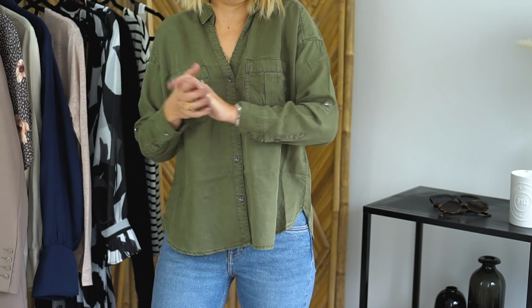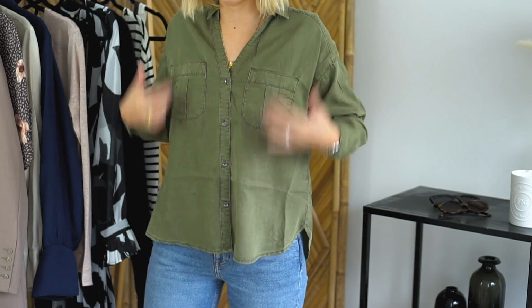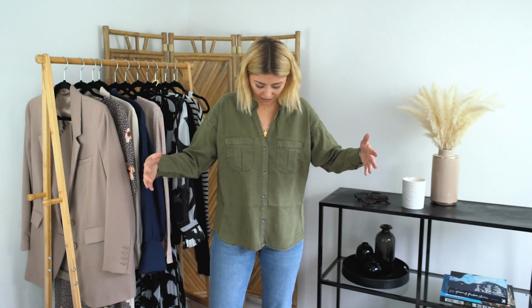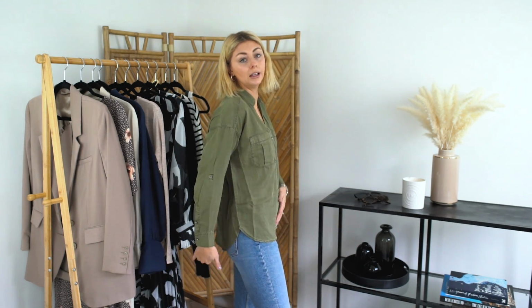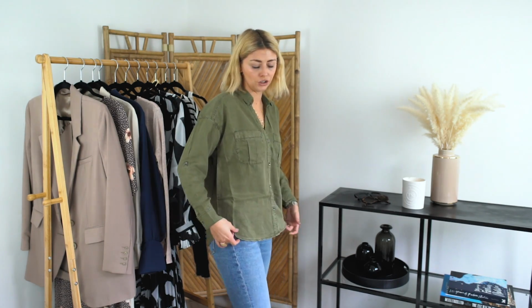So yes, as I mentioned, this is from their Conscious collection. It's made out of 100% lyocell, which is very similar to modal fabric. It's quite silky, it's really soft. Excuse some of the creases, I've left it untucked for now just so you guys can see how long it is. It has this sort of dip hem, so slightly longer at the back than at the front, with a little sort of V shape here.